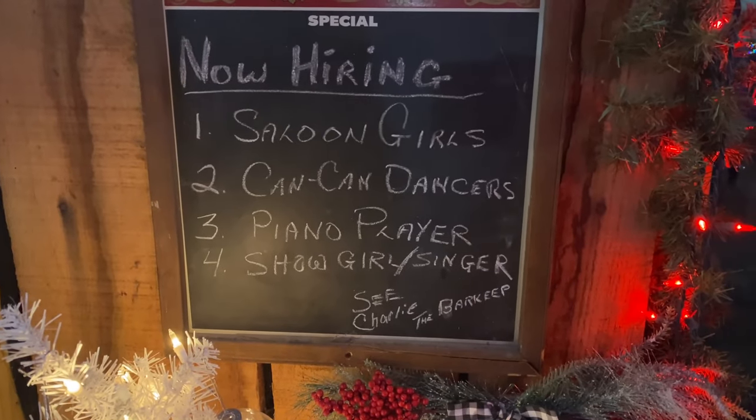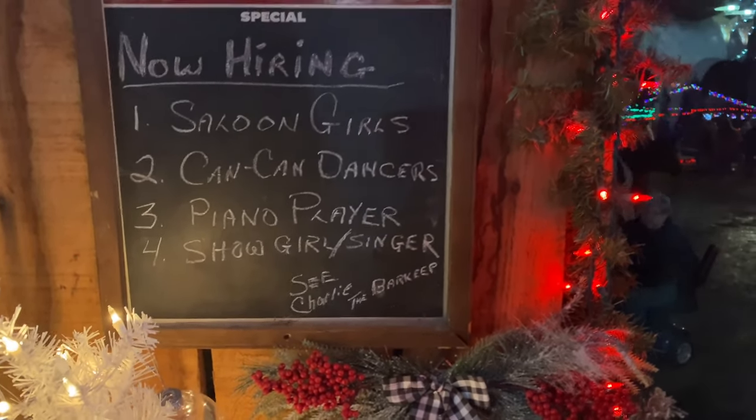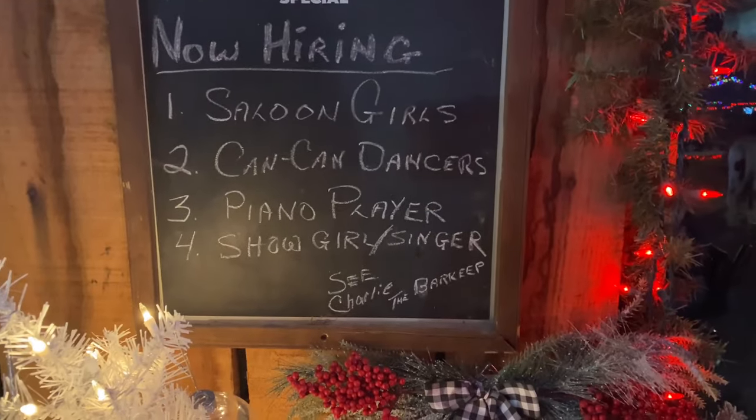By the way, they are hiring saloon girls, can-can dancers, piano player, and showgirls, singers. So, if you need a job. More places to check out. It just never ends.